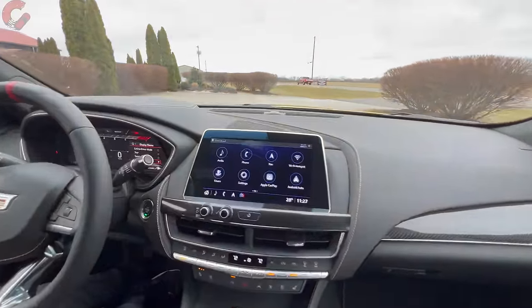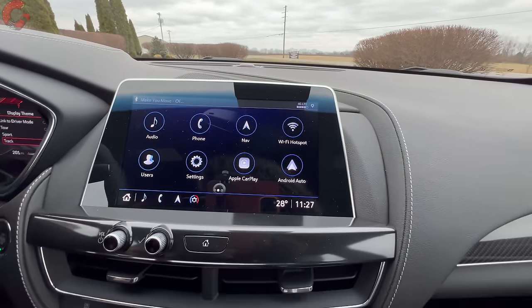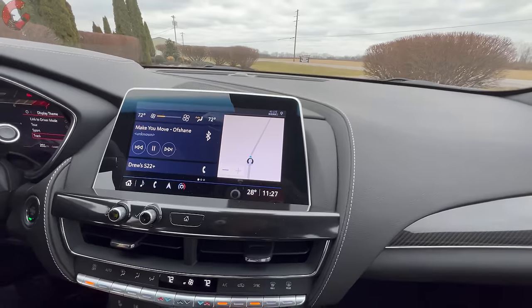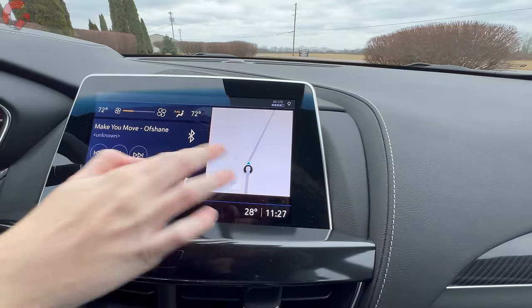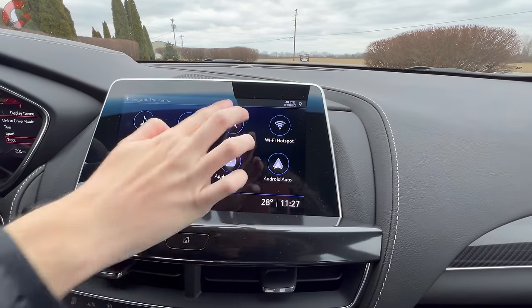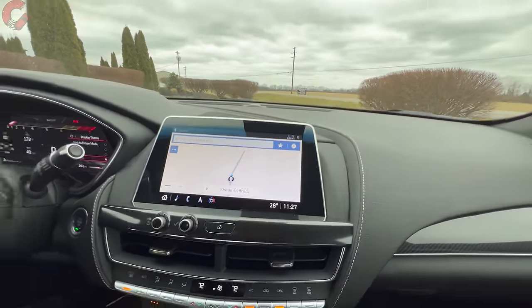All right, now let's zero in here at our infotainment system. This is a 10-inch display. This is not the latest version of Cadillac Q. This is kind of an older version right now. However, most of the stuff works perfectly fine. The display itself, though, can get a little bit washed out in direct light. You do have built-in navigation on board. You also have wireless Android Auto and Apple CarPlay.